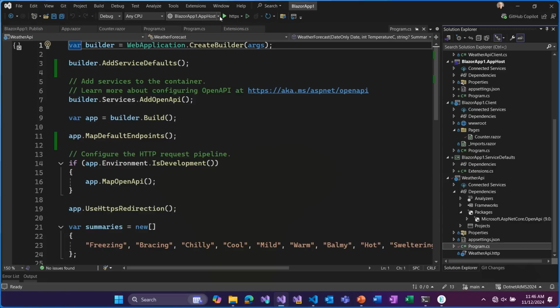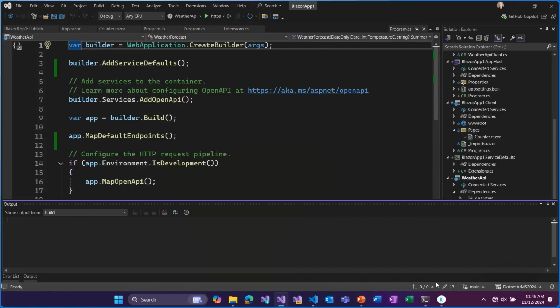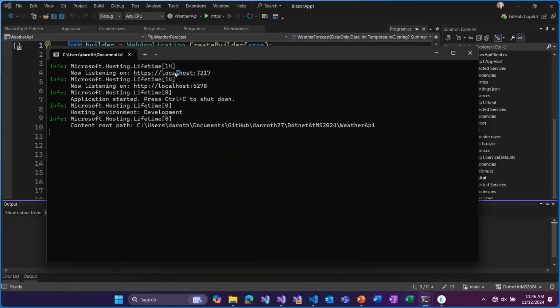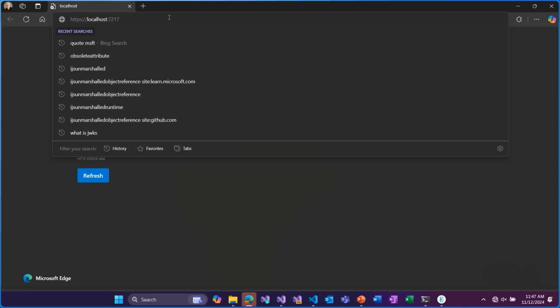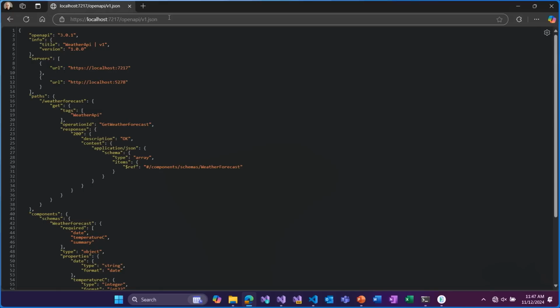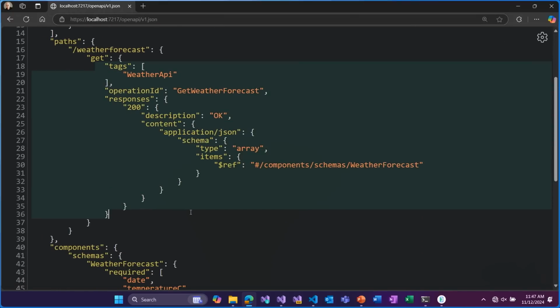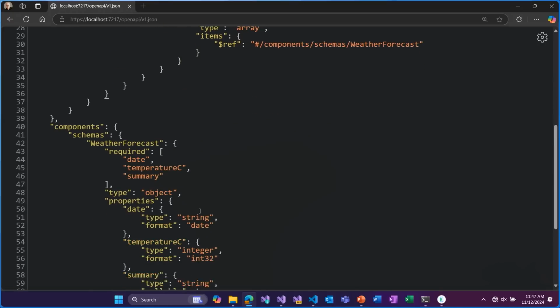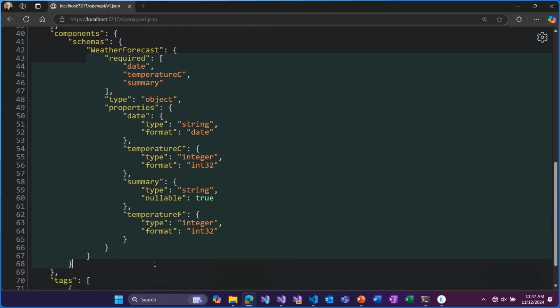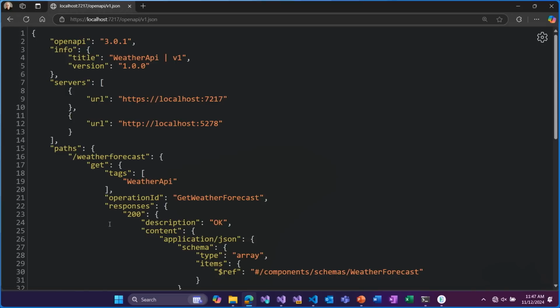All right, now to see this in action, I'm just going to select the Web API project and let's get it running. Let's see if we can take a look at the OpenAPI spec. Let's browse to the root of the app, and I think it's openapi/v1.json is where we serve it by default, and there it is. Okay, so there's our OpenAPI spec. It's got all the information about our weather API endpoint, and it's got the full JSON schema definition for our data type. New in .NET 9 also is JSON schema generation support. Okay, so that's pretty nice.